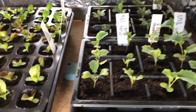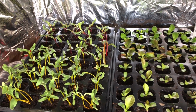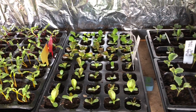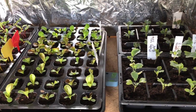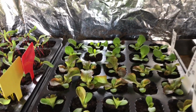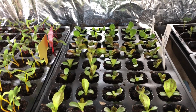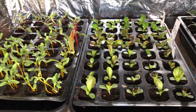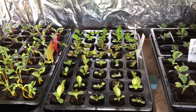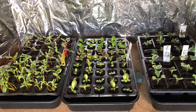I've got quite a nice selection of things here, and these are only about a week and a half old, all these seedlings. So the rate of growth is really fantastic, and they all look so healthy. Really lovely. And it's resulting in me coming up with a whole new way of growing seedlings from start to finish. So I'll be excited to share that with you in a future video.